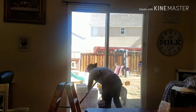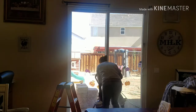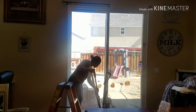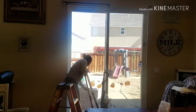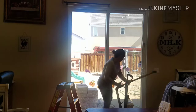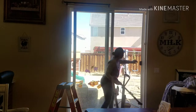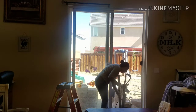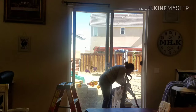So here I'm just using my Dyson to pick up all the sand, and it does a really pretty good job. I can reach up high and I can get into the sand with the little brush that it has. So no complaints other than having to plug it in. I am looking forward to the one that you can just charge.